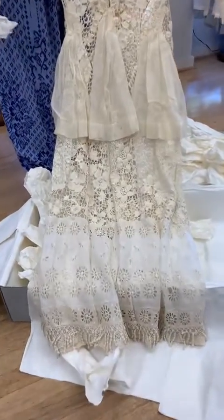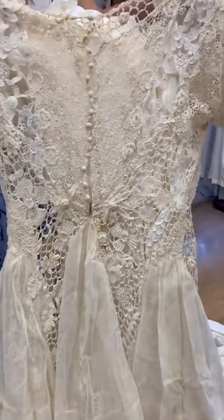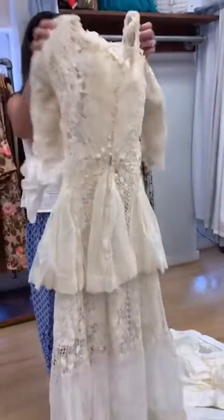Gorgeous hooks and eyes, snaps. Not really seeing any holes or stains. Definitely be a great piece for Etsy.